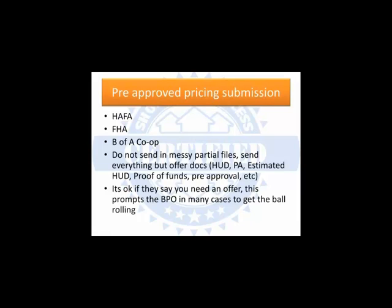All right, it's okay if they say you need an offer. So if you call in and you do all this stuff and they end up coming back to you and saying, you know what, you don't qualify for a pre-approved short sale pricing. We're not going to do a pre-approved short sale right now for you. You know what you just did, and you didn't know that you just did? You started the ball rolling. You started the ball rolling. What ball do I mean?